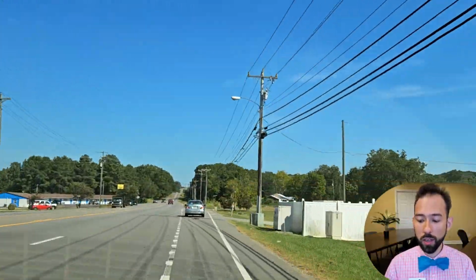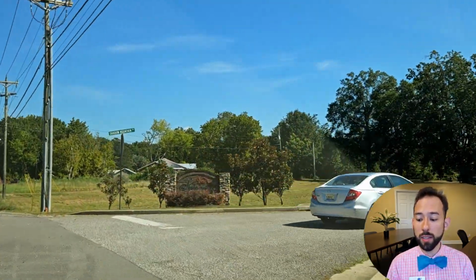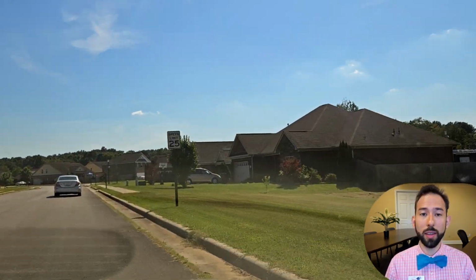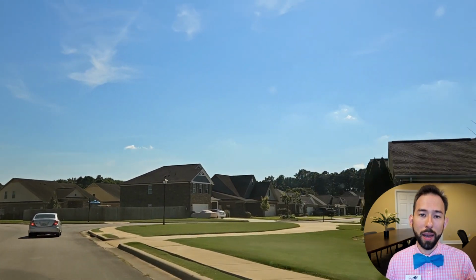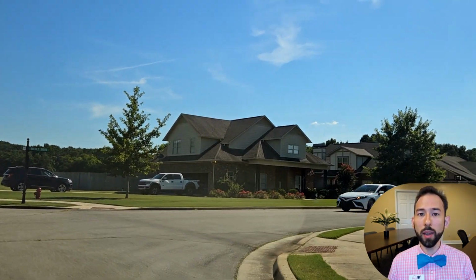Little new gas station coming in. And so we're going to be turning here into Shadow Mountain subdivision. This subdivision is more or less completed now. The houses in this area range from only around the mid to high 300,000s, low $400,000 mark.